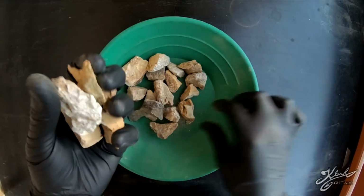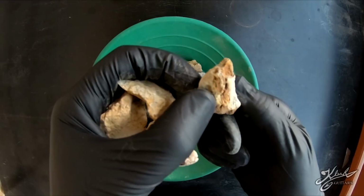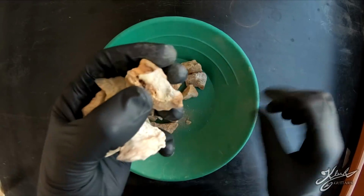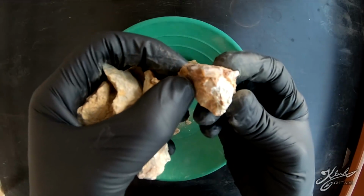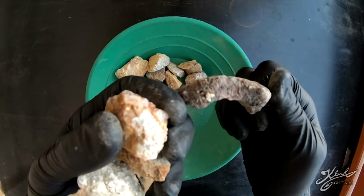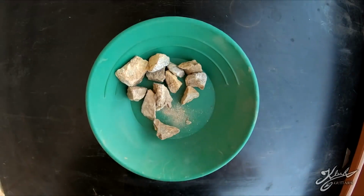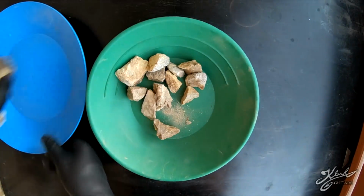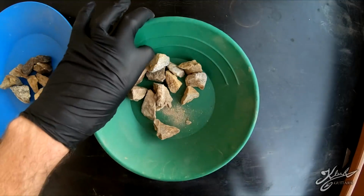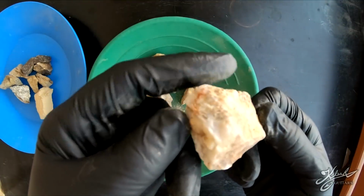I'm going to go ahead and rinse these off, let them soak a little bit. Maybe we could see the mineralization a little bit better. This one here has some quartz in it. This one's darker. This one here looks just like quartz, mostly quartz in that one.